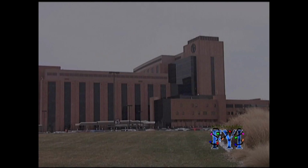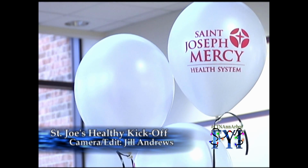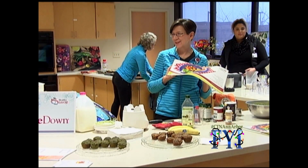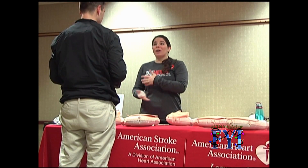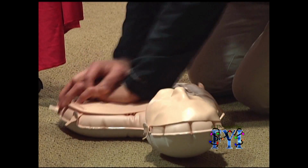One of our local hospitals is dedicated to community wellness as they host events making citizens' health a priority. St. Joseph Mercy combated the winter blues with their healthy kickoff, intended to keep people active during the seasonal chill. Move Wellness is going to be leading some fitness classes, and then Shape Down is going to be doing some cooking demonstrations and teaching people how healthy eating benefits you. And then also we have Michigan Heart doing blood pressure screenings, some skin cancer screenings as well.